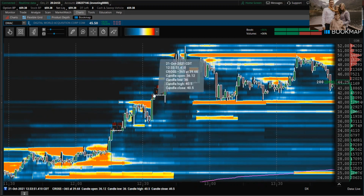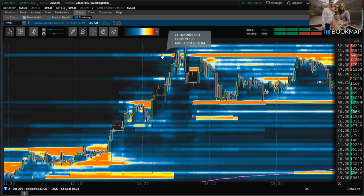Okay. What do you get? Support. What does that mean? Where are we heading? We're heading to the next major level of liquidity. And in this case, where was that? $50.